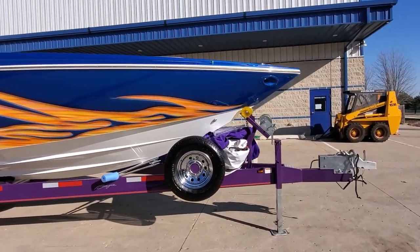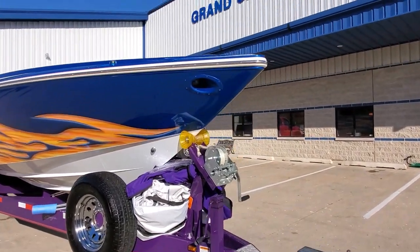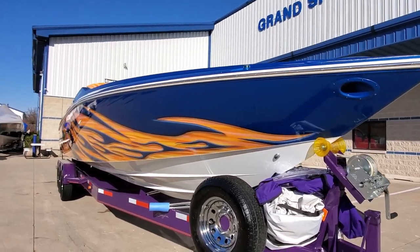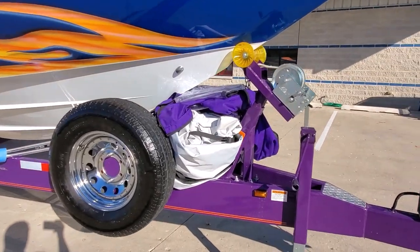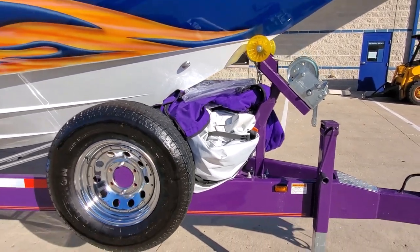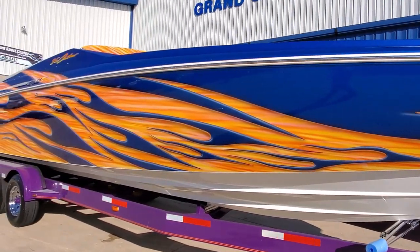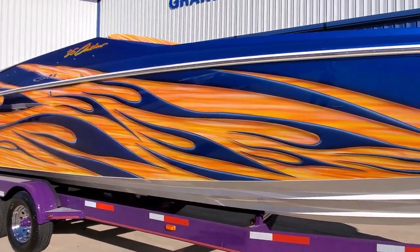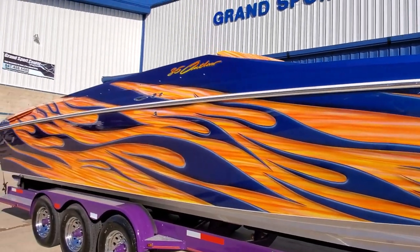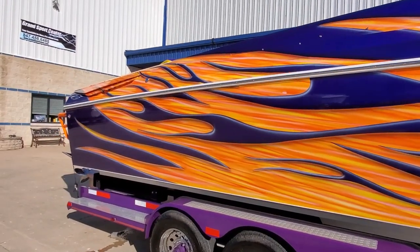We do our full video walk around for you today. Starting at the front, you've got docking lights, stainless rub rails in great shape. Boat does have a full mooring cover, a snap-on cockpit cover. It also includes a bimini top with full enclosure. Paint is superb. It's got a fade from blue to purple. The flames are very well done.